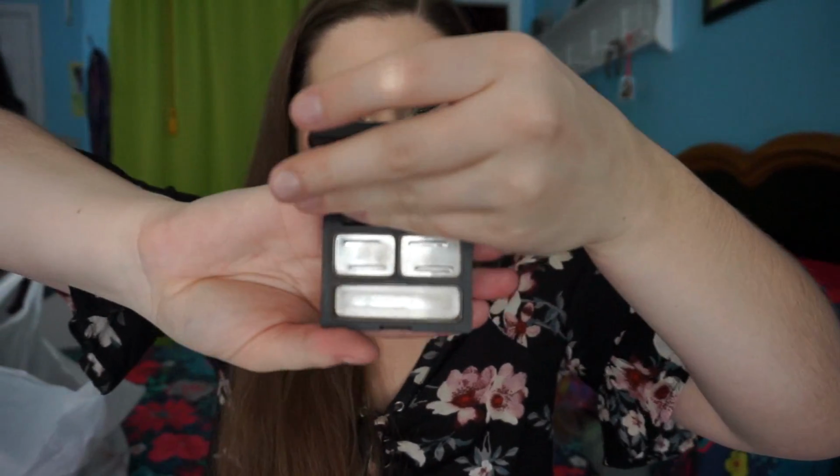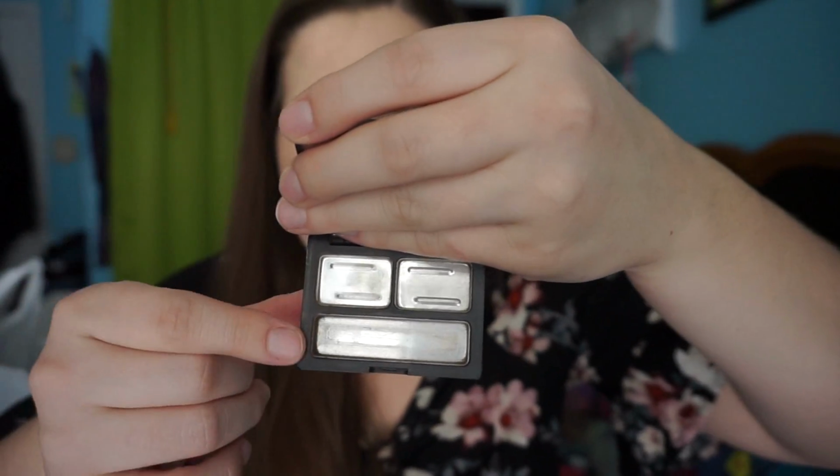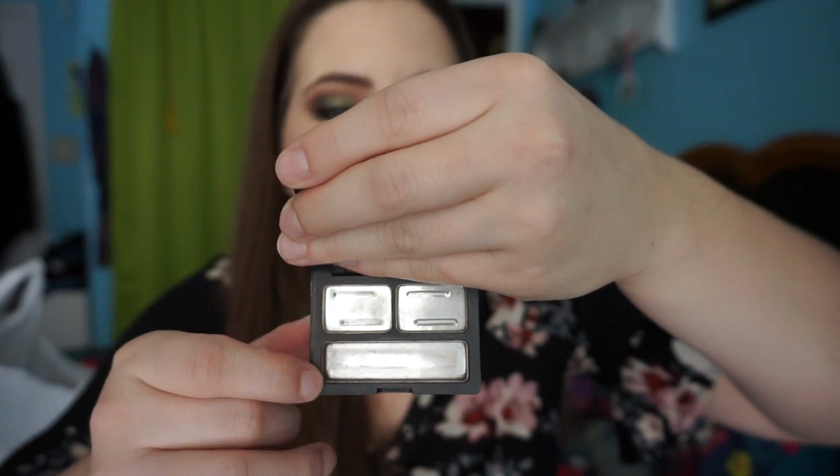So the first thing that I have is my Urban Decay and Gwen Stefani Brow Box, which was actually on my products I wanted to use up in 2018 list, so you can see this empty. And I completely finished it. This took me years to pan. So there were two different brow shades up top, and then this part right here was a wax. I think this took me a solid 2 years to pan, and I did like it.